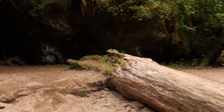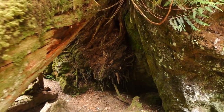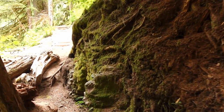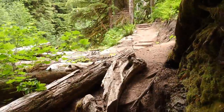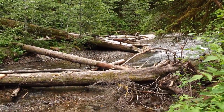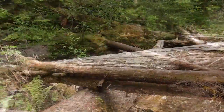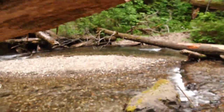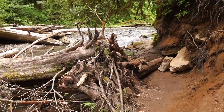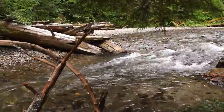Now the trail comes down on, I think, the south side of the creek. You do get a view of the falls if you scramble over some fallen logs, but there's no place to stand to do a painting. So I crossed the river on these logs and found a really nice spot. Let's see if I can cross these logs without falling in. The water's not deep, I'm not worried about that, but it would hurt. I'd rather not wade across.